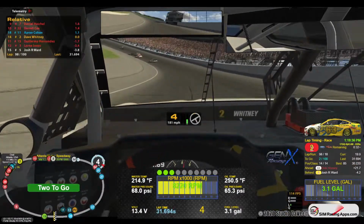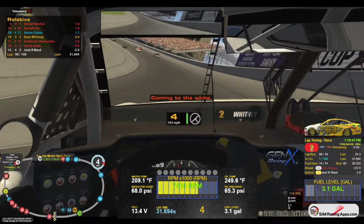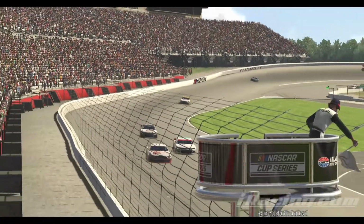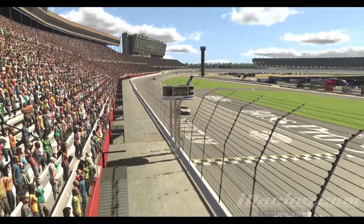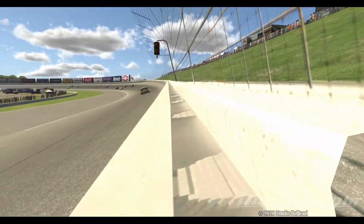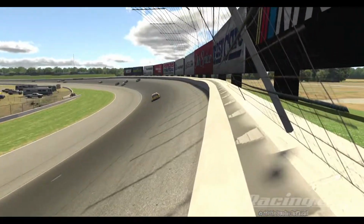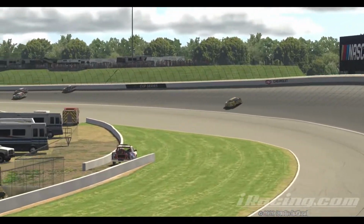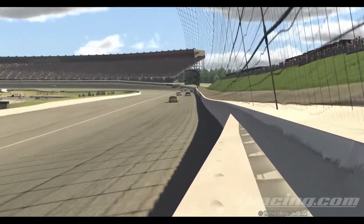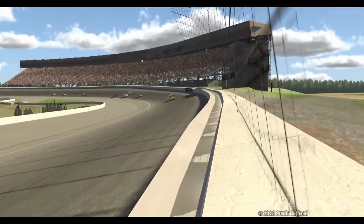Well, they took the checker. Or the white, so no green-white-checker. Coming to white. Looks like a 14th, guys and gals. Well, better than dead last, I guess.